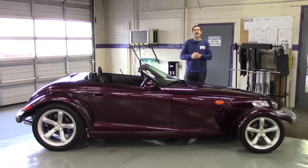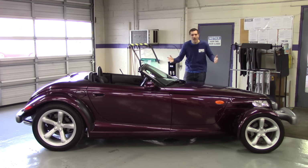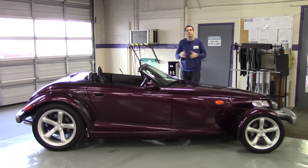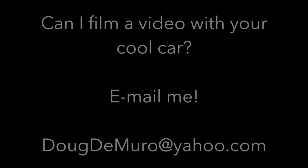This particular Prowler comes to me from Rayco Eurospec, a dealership here in Pennsylvania with an awesome inventory of weird and exciting cars. And this one is one of the weirdest and most exciting, since it's a one-owner car with only 9,400 original miles. So first, I'm going to show you around and explain why it was so weird, and then I'm going to take it for a spin.